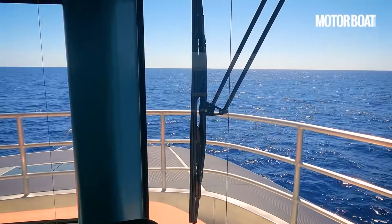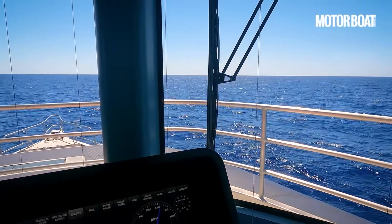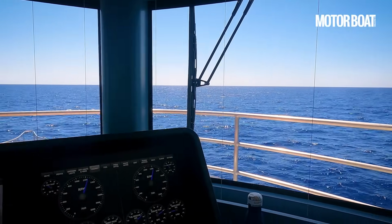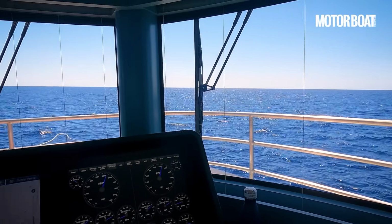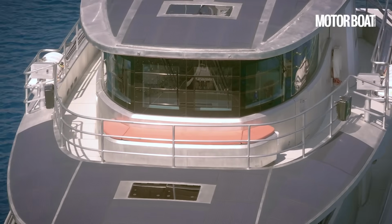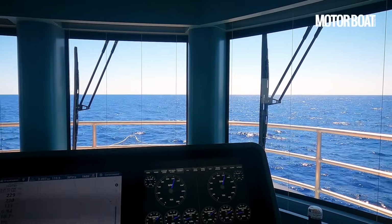Now we've just turned beam on to the sea to get an idea of how it behaves when the waves are coming at you from the side, and there is a bit more movement, but even though we're relatively high up, up on the bridge deck here, there's not a lot of roll.